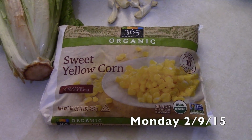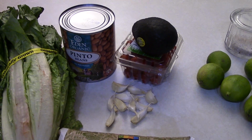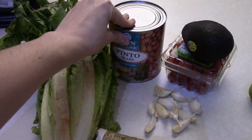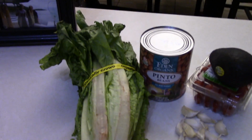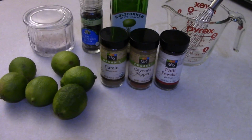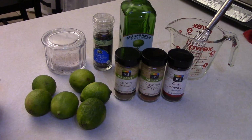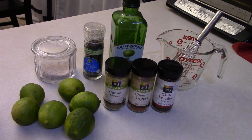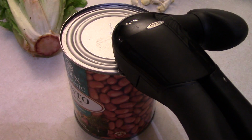On Monday night, we had Mexican salad. This is frozen corn, garlic, cherry tomatoes, avocados, pinto beans, and then romaine for the actual base of the salad. And then for the dressing, it is lime juice, cumin, cayenne pepper, chili powder, some salt, pepper, and then I use really good olive oil. I save specific olive oil for dressings and things, so I use good olive oil for this.